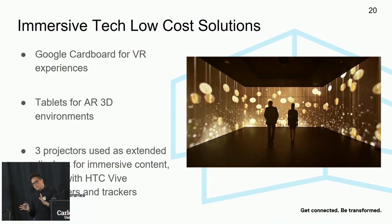And I just want to end on this, which is that some libraries obviously don't have the capacity to install one of these 3D cylinders or the projection cylinder. So what are some low-cost solutions to VR or immersive content? On the lowest end of the spectrum, you have the Google Cardboard, which I'm sure a lot of you have tried out. And then tablets for AR 3D environments.